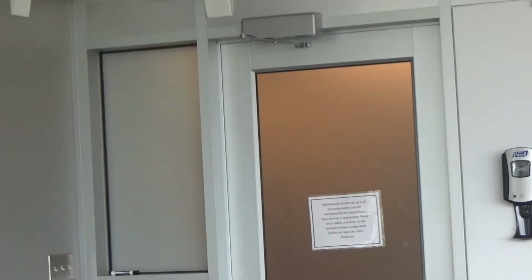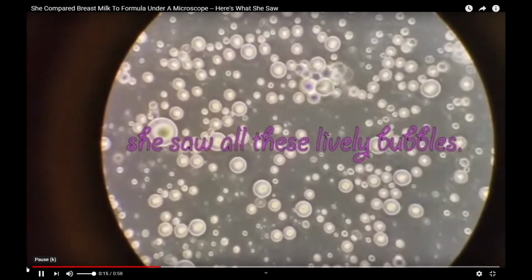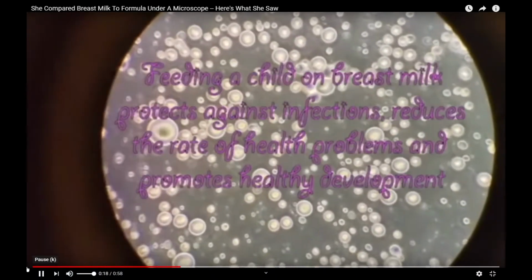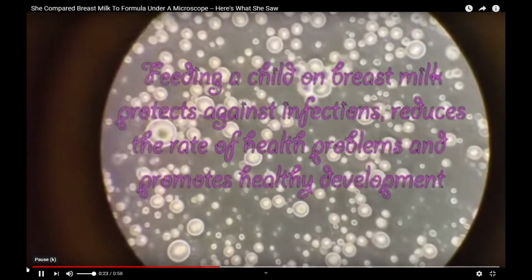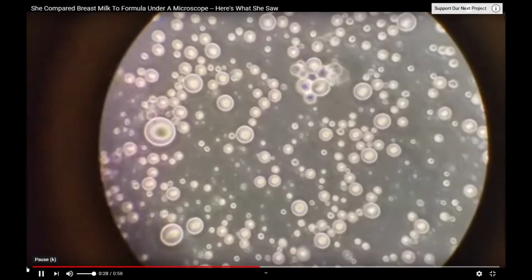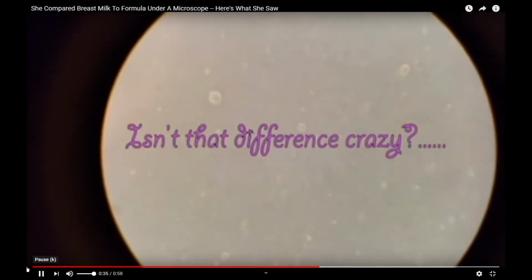So let's look a little bit closer. I'm going to show you a quick video, just to look at how the molecules look under the microscope. So this is breast milk. What's happening there? Those bubbles. Are they swimming? Yes, they are alive. That's right. Okay. And in a few seconds we'll see.